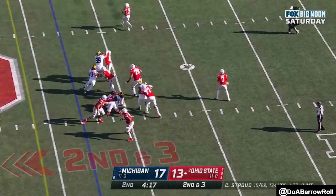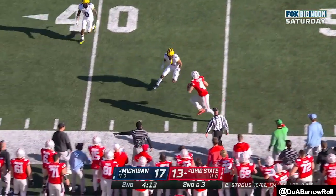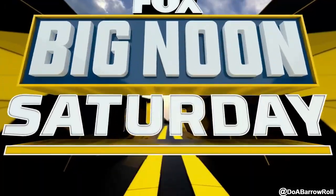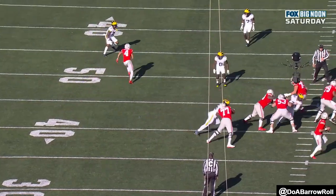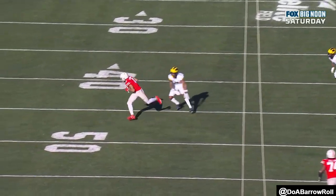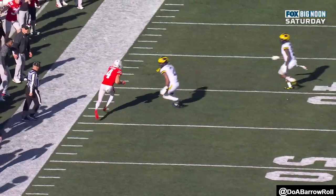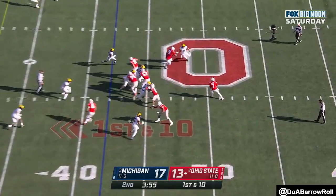Fake the reverse. Stroud setting up, looking, delivers, and it's caught. Fleming, and Fleming's at the 15. Will Johnson knocks him out of bounds. Watch him at the top of the route work all the way back to his quarterback. Ball's not there. So what does he do? He comes all the way back, runs through the football back towards his quarterback. Ohio State quickly into Michigan territory.